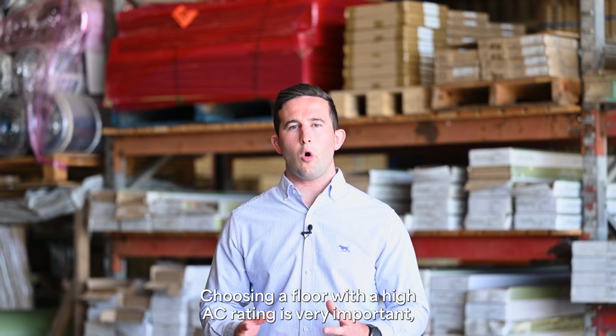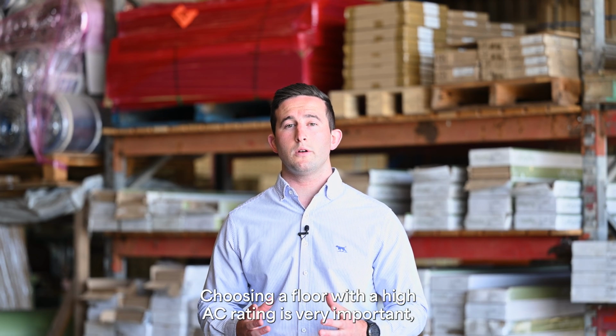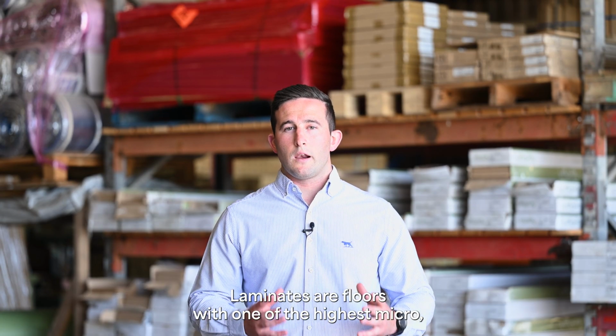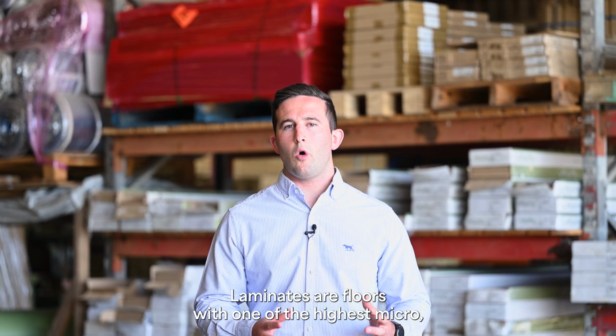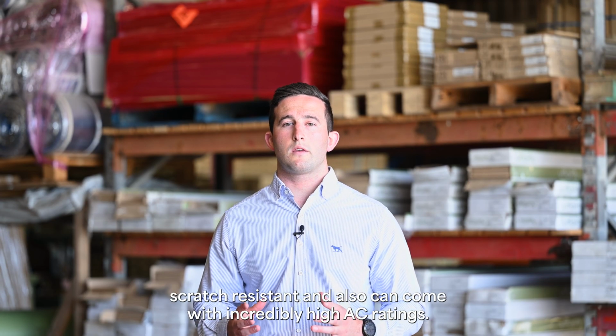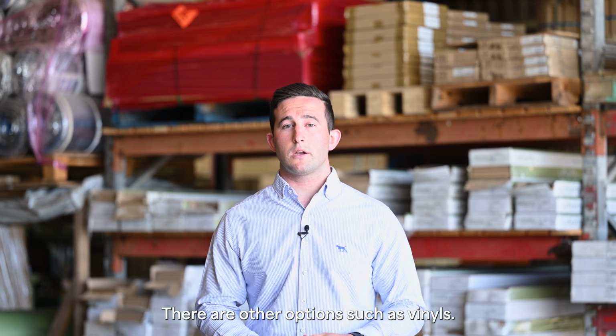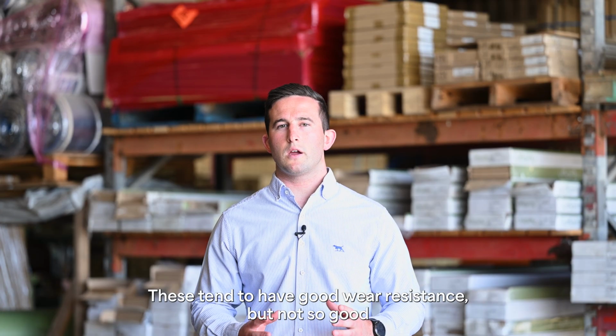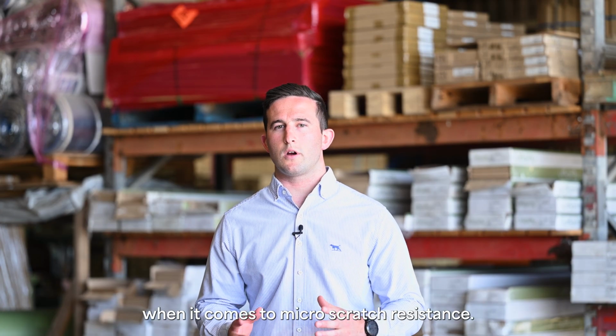Choosing a floor with a high AC rating is very important, but then also other aspects such as micro scratch resistance. Laminates are floors with one of the highest micro scratch resistance and also can come with incredibly high AC ratings. There are other options such as vinyls. These tend to have good wear resistance but not so good when it comes to micro scratch resistance.